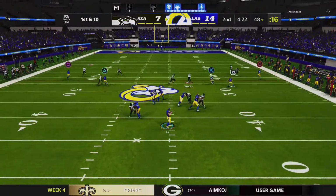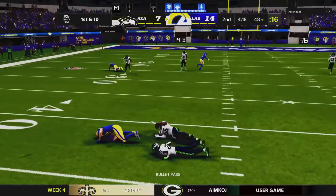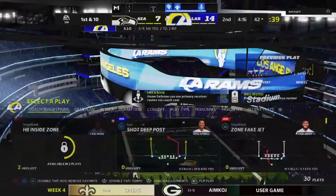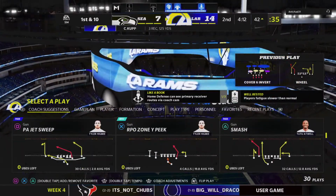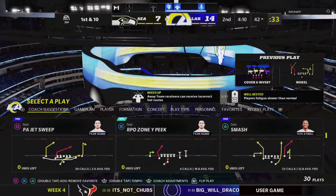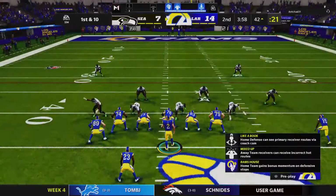Now on first down, he'll drop to throw it. He'll get this one to Kupp, complete. And he's brought down. Good strong throw and catch right there. And so far in this game, the alleys have been open for them to get completions, and they're taking advantage of it.